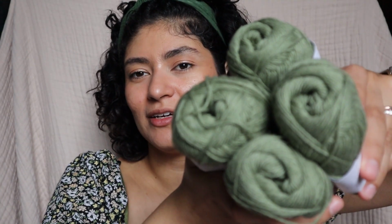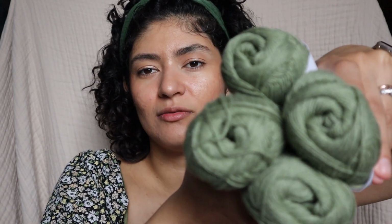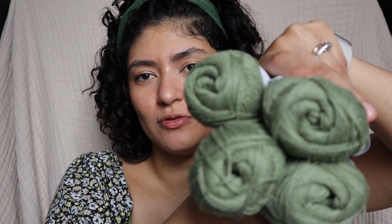So I got this color instead, and I'm actually really pleased with how it's showing up on the camera. It's pretty true in person. I'm really pleased with this decision, so I cannot wait to use it. Also, I believe Francesca is a really big fan of Lena, so I just can't wait to finally try it. So I have been influenced.